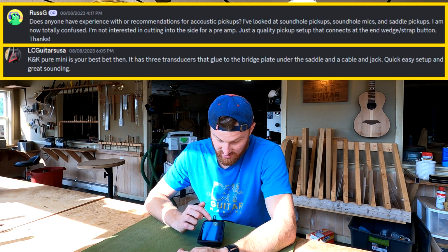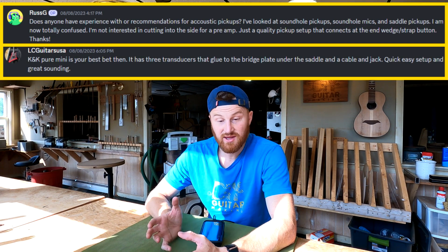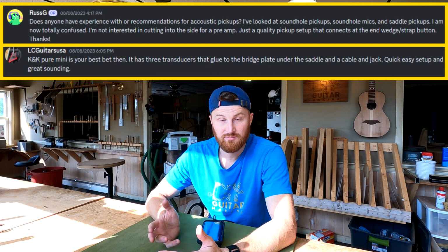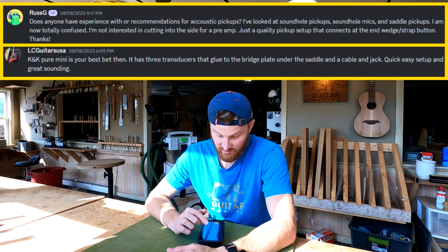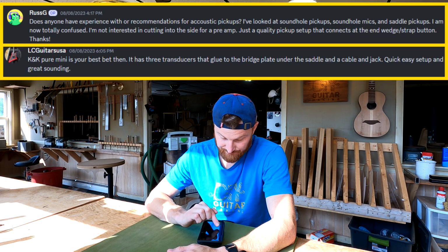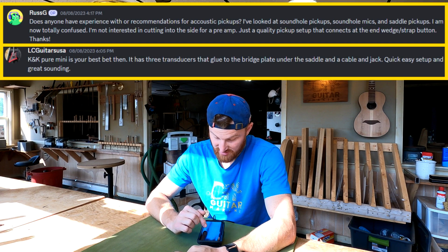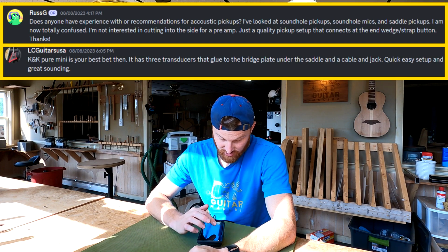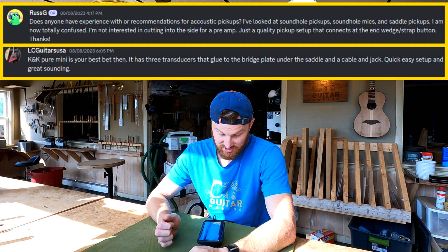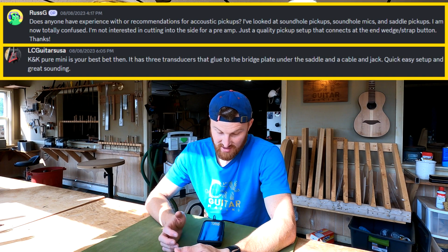The K&Ks are great. I have very little experience with amplification, with putting any sort of pickup system on a guitar. So I'm not the best person to ask for this, but I would agree with LC Guitars. The K&K Pure Mini is your best bet. It has 3 transducers that glue to the bridge plate under the saddle and a cable and jack. Quick, easy setup and great sounding.